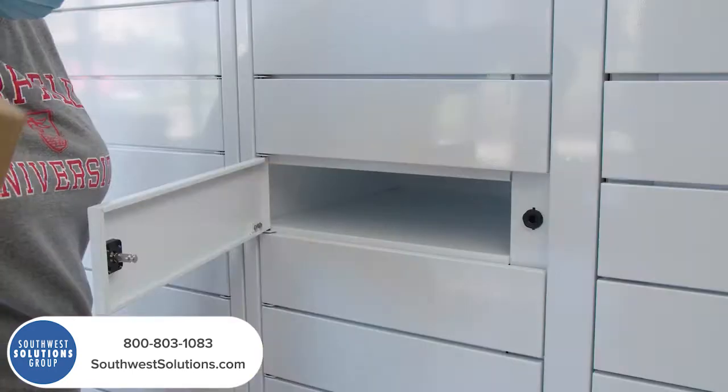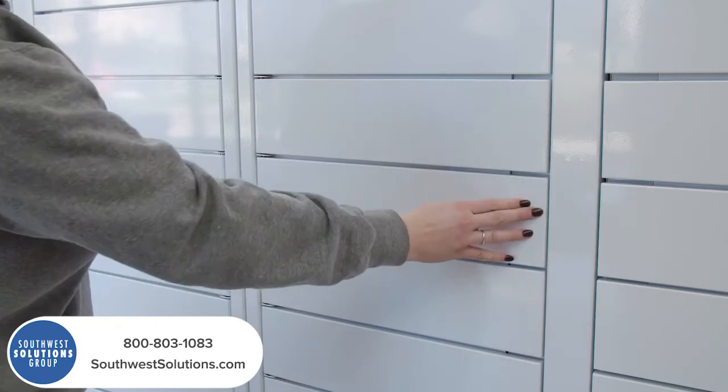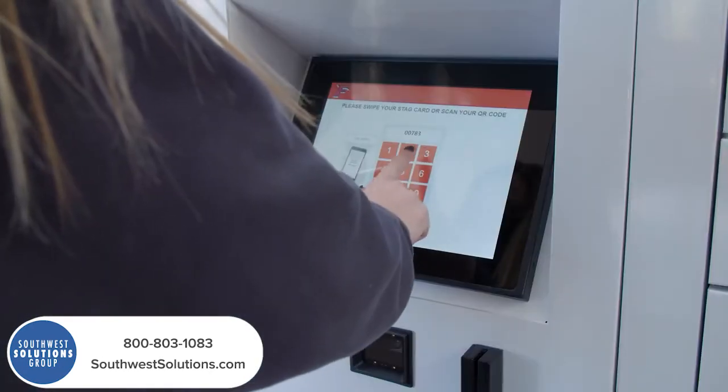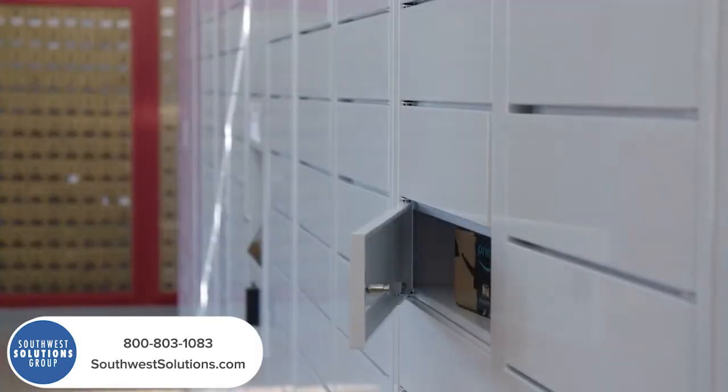From an IT perspective, the back-end system allows the mailroom to scan the packages in. They place them in the locker, and as soon as the package is placed in the locker, the student gets an email. And they have multiple methods of gaining access to their package. They can scan a QR code, scan their ID badge, or enter a PIN. So it's very quick and efficient, and no longer do they need to wait in line at the mailroom window.